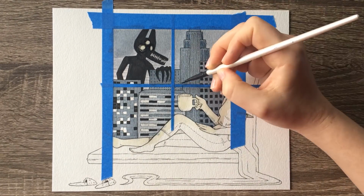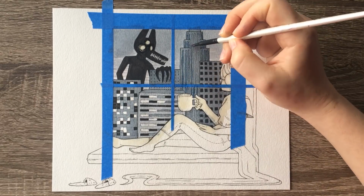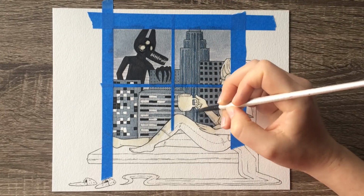I wanted to make sure what was happening through the window was very dark in contrast to the girl in the foreground.